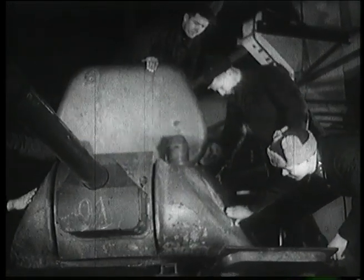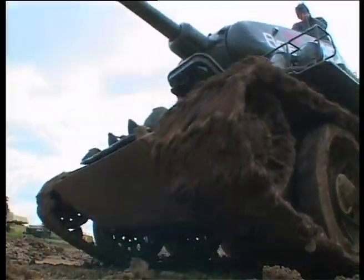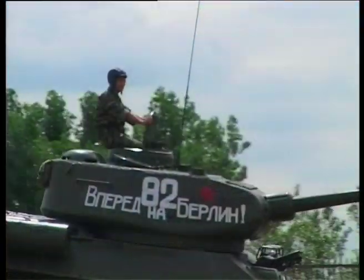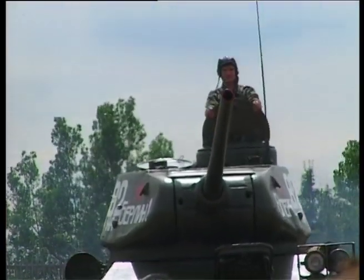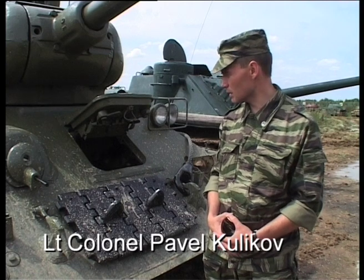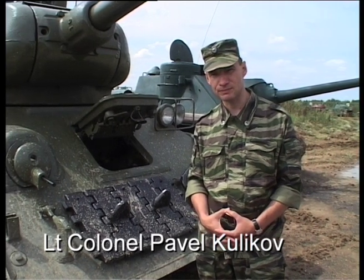This tank is T-34 in Russia, or T-34 in English. It's, I think, the best tank of World War II. And thanks to such tanks, I think we became winner in World War II.